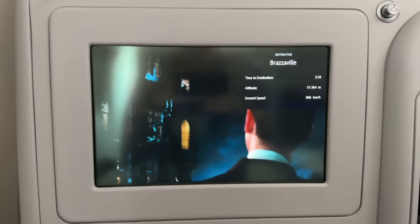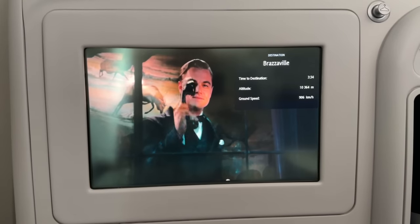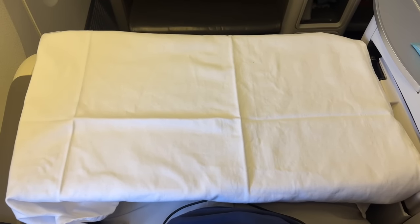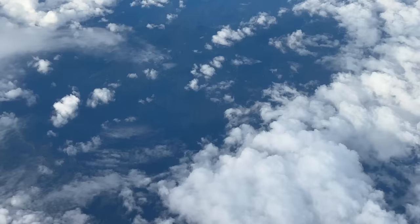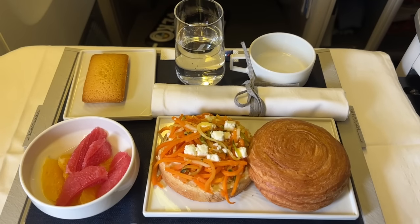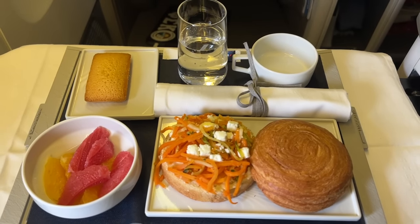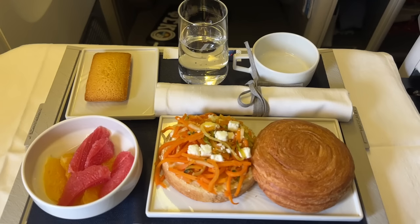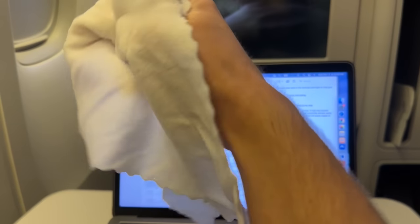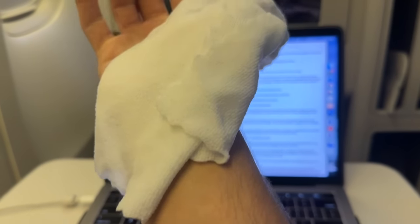We were finally about 3 hours from our arrival into Brazzaville. At that point, they came through with the tablecloths to make our tray table one last time for our pre-arrival meal. I gotta say, it was one of my favorite airplane meals. Basically just a sandwich, but with like a puff pastry brioche bun, some garlicky cheese, and also some nice vegetables. After that, we were given our hot towel as we prepared for our arrival into Brazzaville.